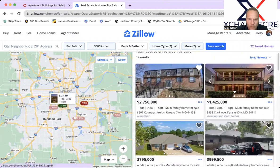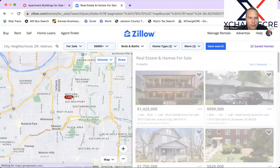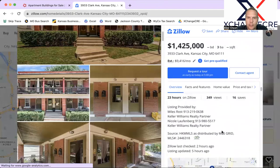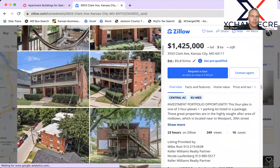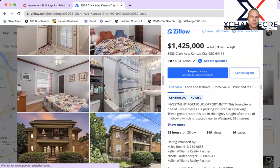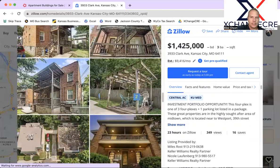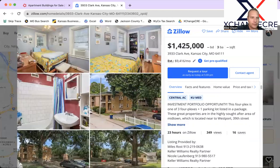Okay. This one right here, 1.43 million. This is a new property, new to the market, I believe. Let me make sure. I think, yeah. So this is new to the market. This is a package of properties. It is 3 fourplexes plus a parking lot. So 12 units for 1.425 million, all in this same Midtown area. You know, it's been updated at some point in the past, maybe not as new as it could be, but you could probably get some really good rents out of these properties with the right kind of TLC on it. So not a bad price per unit considering what I've sold stuff for.